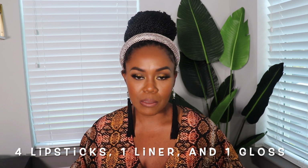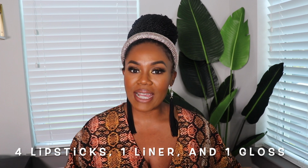From Juvias Place's new collection, the Nude lipstick collection. I picked up 5 lipsticks, a lip gloss, and a lip liner. So I'm going to be sharing with you guys what I got, give you some swatches, so in case you haven't gotten anything or you're interested, I'll share with you what I got so you can kind of get a feel for what you may want to get.